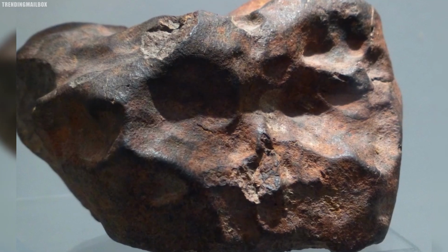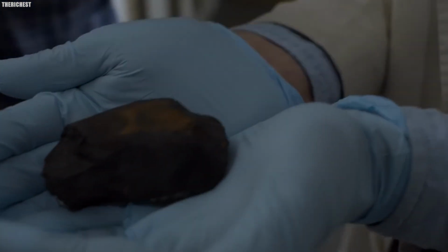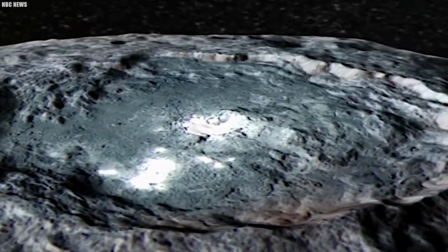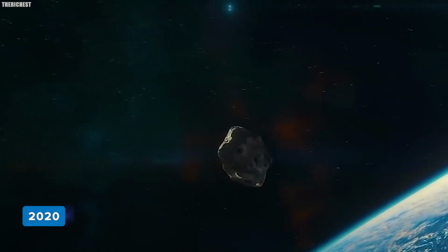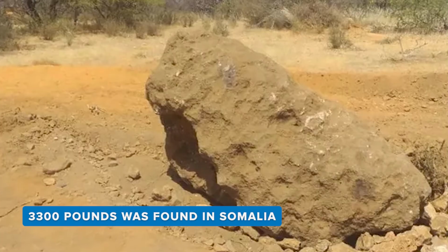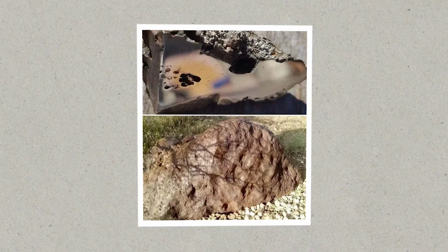Rare mineral inside a meteorite. And just like these antlers reveal new insights into the past, the discovery of rare minerals inside a massive meteorite found in Somalia sheds light on the origins of our very planet and the mysteries of the universe. In 2020, a big meteorite weighing 33,000 pounds was found in Somalia. It's one of the biggest meteorites ever found.